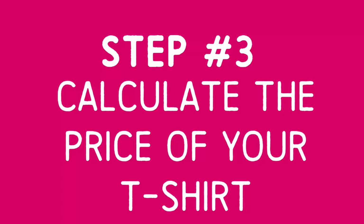And step number 3, now that you know your base cost of selling your shirts, now that you know the desired profit margin you want to have, now you can calculate the price that you are going to sell your shirts at. This is your price point for your shirts.